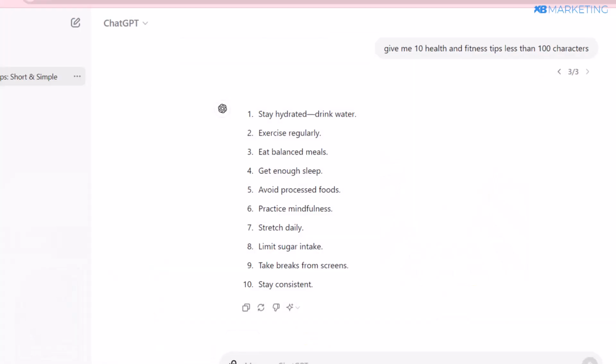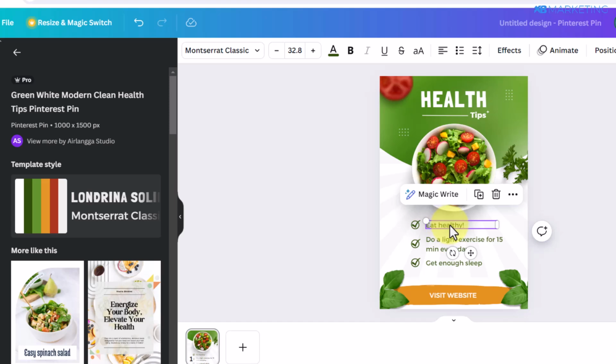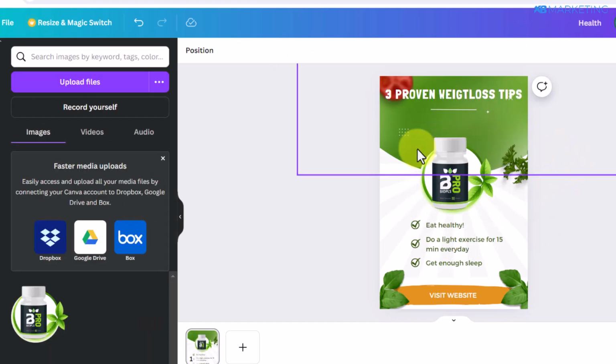And to do that, you can simply go over to ChatGPT and type in, give me 100 tips or give me 10 tips, make it less than 100 characters. As you can see, all you simply need to do is to copy these tips right here, and you can simply change this tip like this. It's that simple. So as you can see right here, I have finished creating this design.